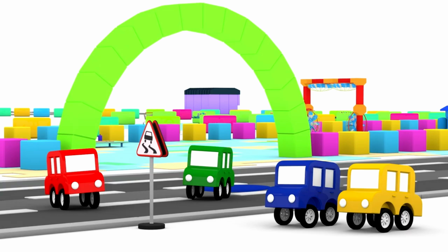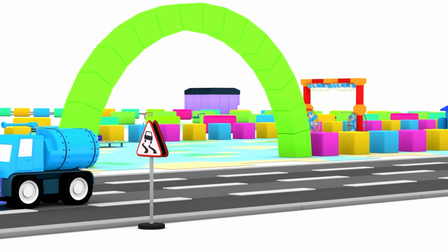Now, driving in the town will be less dangerous. Great job, little cars.